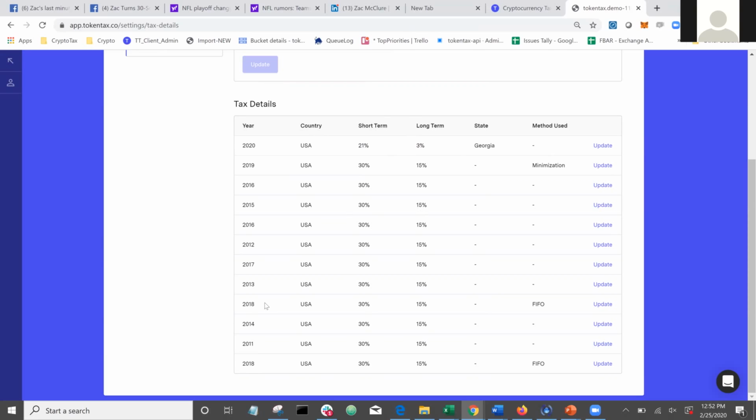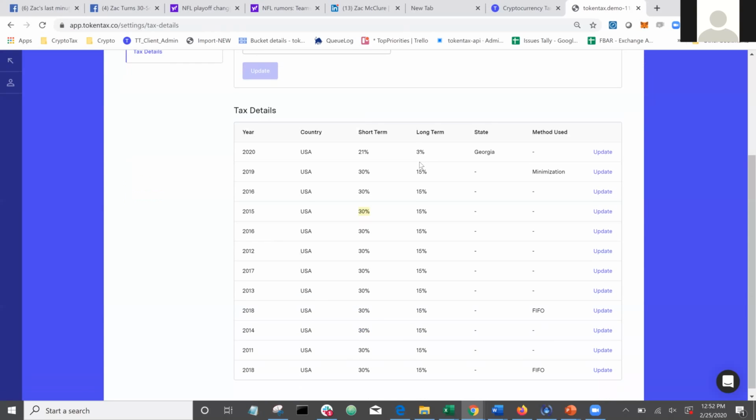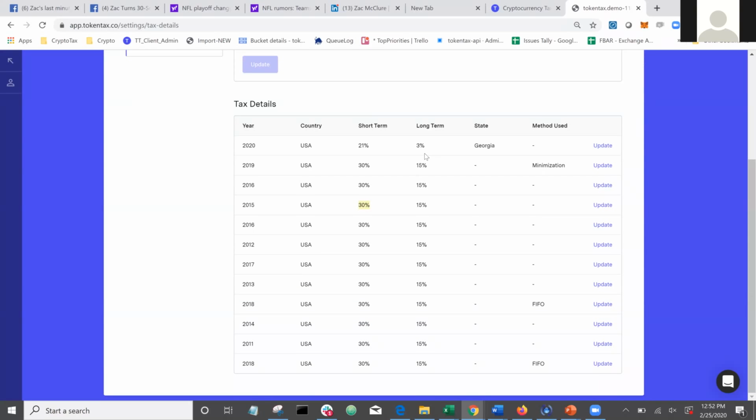And you can put in wherever you live, whatever year, and it will tell you exactly what your tax rates are. In fact, before you even make a trade. So just so you know, you guys have a lot of functionality here. You've thought of everything.